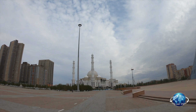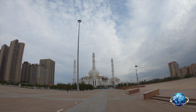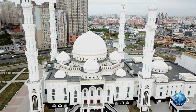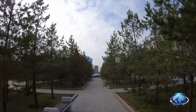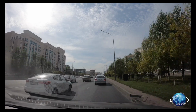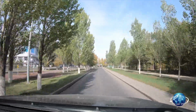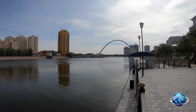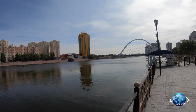I am now walking towards this mosque, the Hazrat Sultan Mosque. Here in the background, you see the Central Park area. It's been a rather windy and cool morning and it's now time to take you around this area and have a view of the Ishim River, the river that divides Astana into the left and the right bank.